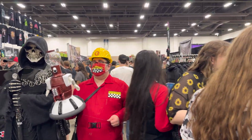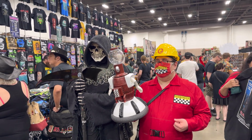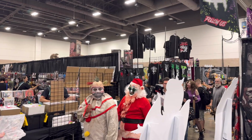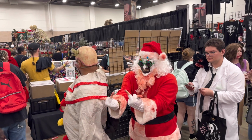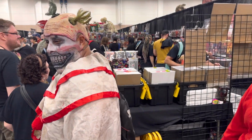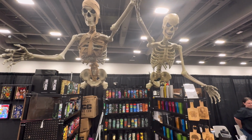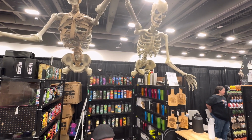Well, look at these two. It's really fun. Little Mystery Science Theater 3000 representing, and the Grim Reaper, I'm assuming. They are now friends. American Horror Story. Oh, it's Art the Clown. Terrifier 3. Ready to fight. I think he just flipped someone off. There he is. Yep. That's the Art the Clown we know. Love him, man. There's some skeletons right there, and it looks like this guy's selling horror-themed tumblers.